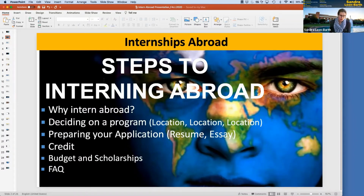We're going to cover preparing your application, a resume and an essay or a statement of intent. Those two things are definitely necessary as part of the application process, and they take work. You want to have a perfect resume when you supply that to the provider or to the program, and you definitely want to be very intentional with your statement of intent or your application essay. We'll, of course, be covering the credit piece, and we'll touch briefly on budget and scholarships, and then, of course, any questions that you may have.